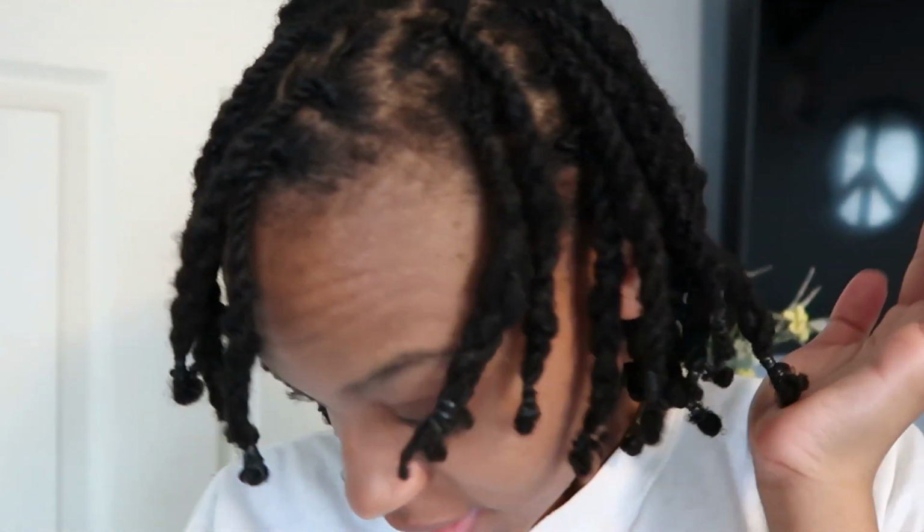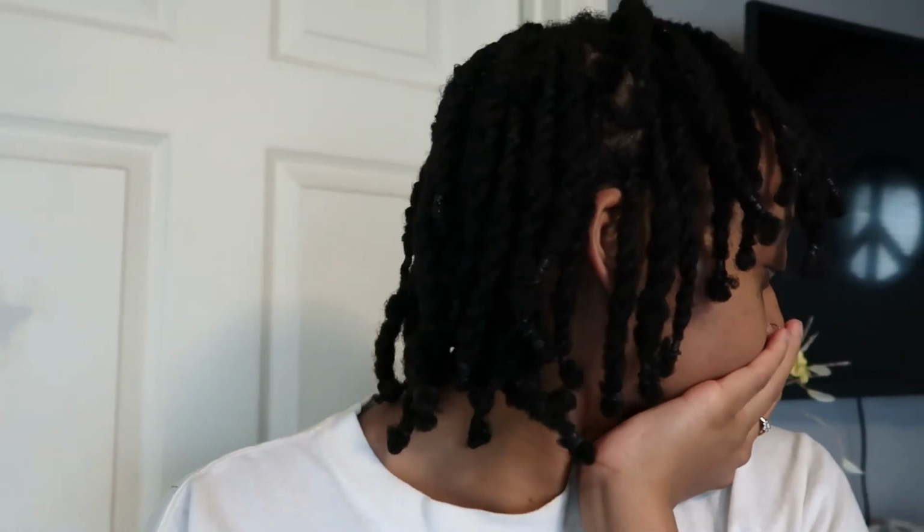It's about to get a little intricate, so I need to go look in the mirror and do this part. I'll be back. I fell asleep last night and I finished my hair this morning. I'll probably wear this for about 2 weeks, but I can definitely see the health of my locks improving. Nice thick little 2 strands. That's it.